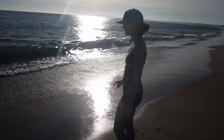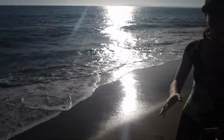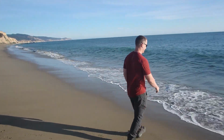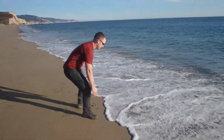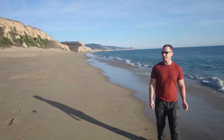Very cold. Touch of Pacific for the first time? Oh! Patrick gets to touch the Pacific Ocean for the first time. Yeah! Woo! Not bad, I'll go first.